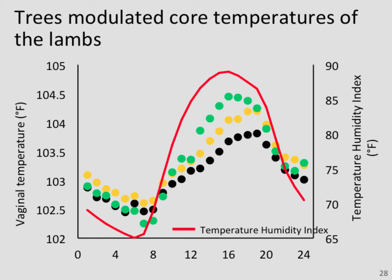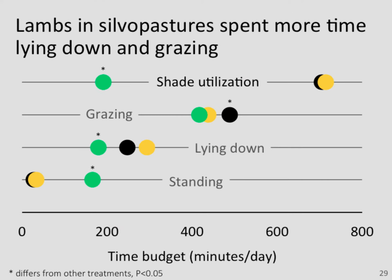It's interesting to compare these points to the temperature humidity index, so the ambient conditions. This is the y-axis, and it's represented by the red line here. So here's nighttime, it's low, and then it rises up during the afternoon. And it's interesting to see that the animals in the silvopastures experience less fluctuation. Their body temperatures are more stable, whereas those animals in the open pastures, their body temperatures fluctuate more with ambient conditions. So there is a benefit here in terms of body temperatures showing up.